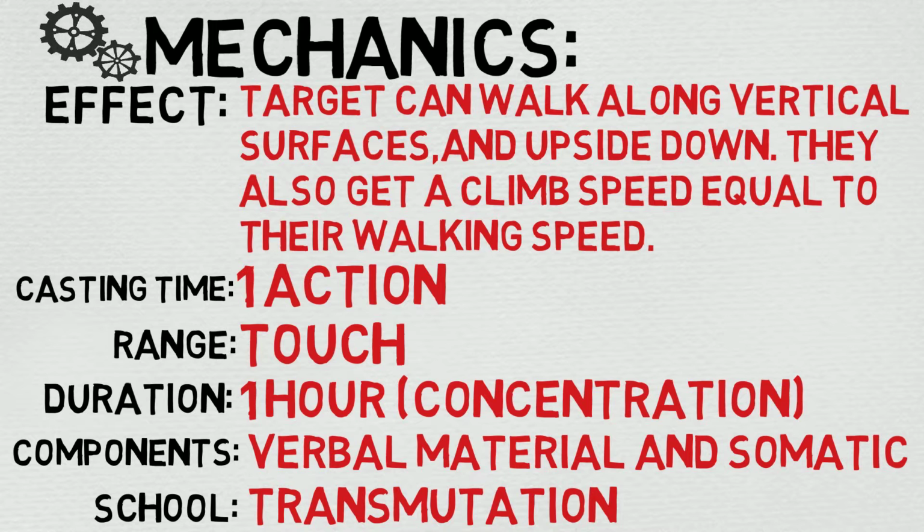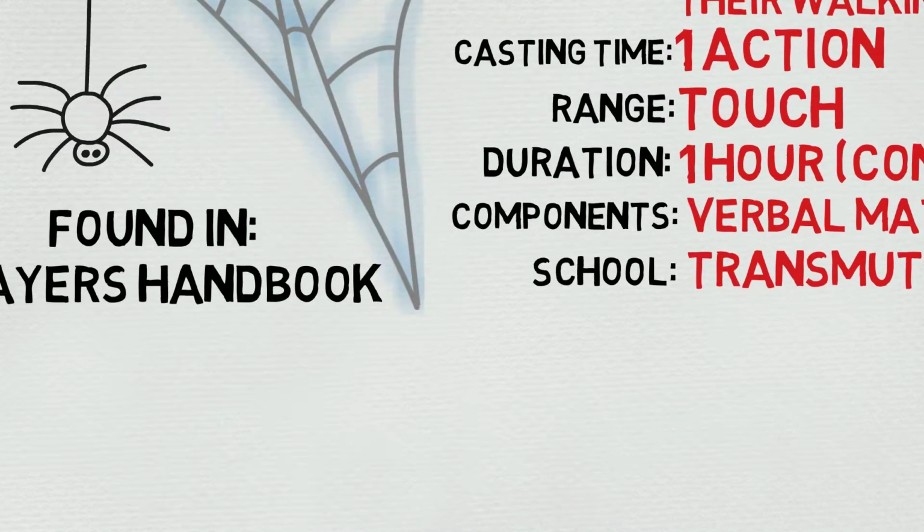The components are the Holy Trinity, so that is verbal, material, and somatic. If you're curious about that material component, it is a drop of bitumen and a spider. Very cool stuff. And the school is Transmutation, which makes a lot of sense.